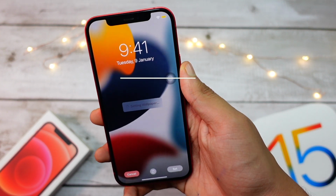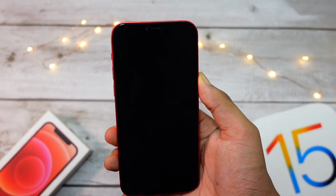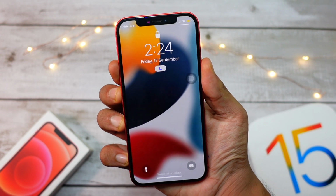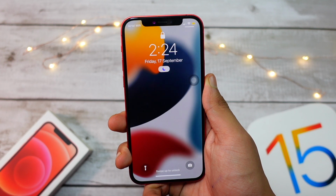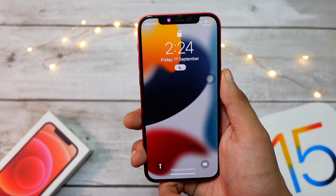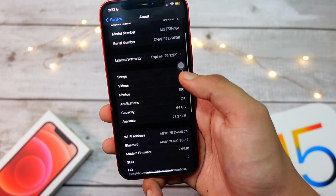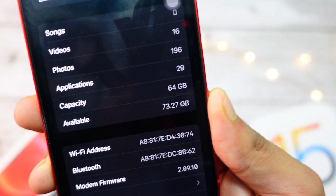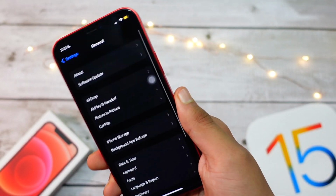I highly doubt that we will even have more new wallpapers in the official version except for the iOS 15 one. If we were going to get the official new Apple wallpapers, they should have been in the RC. But unfortunately, they are not in the RC, which means we have to wait a little bit. Most probably, it may be out when iOS 15.1 rolls out. But still, it is not really sure, and you should take this information with a grain of salt.